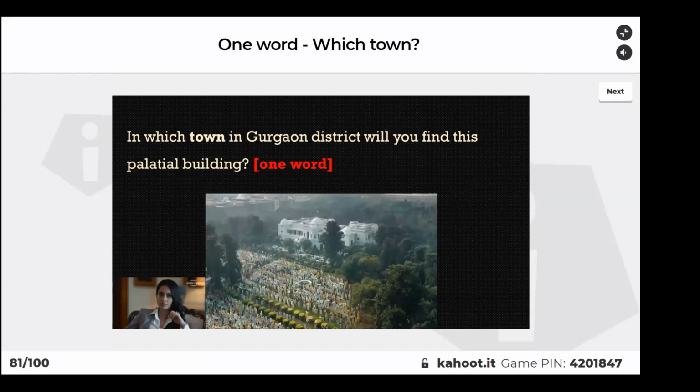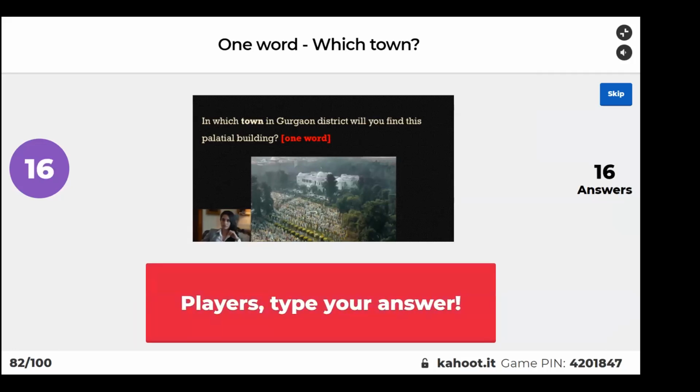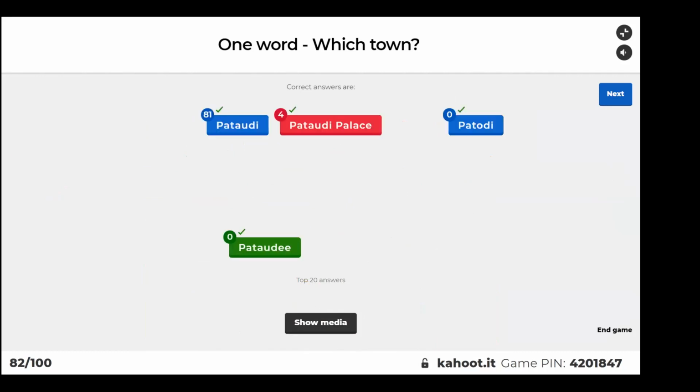And here's the question. Here's a screenshot from the video to help you. 144 people attempted this. Saif Ali Khan's Tandav just released, and it was shot at his ancestral place, which is in Pataudi. So, wow, that was answered by 85 people. Clearly, people know their OTT platforms. Good going.